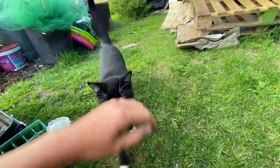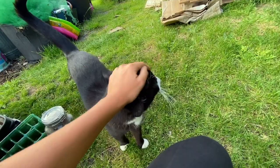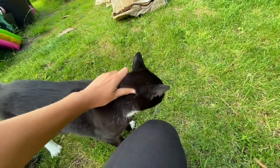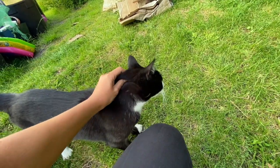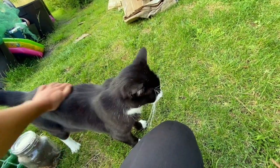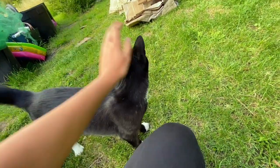Hey, kitty. Meow. I've seen him eat two voles today. No, one today, one yesterday. Keeping the colony in check, are you?